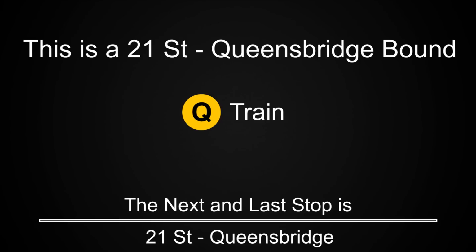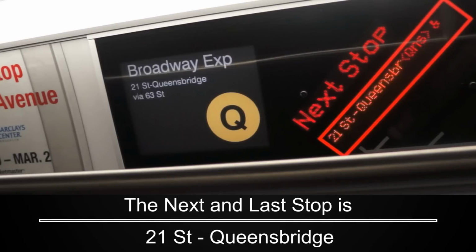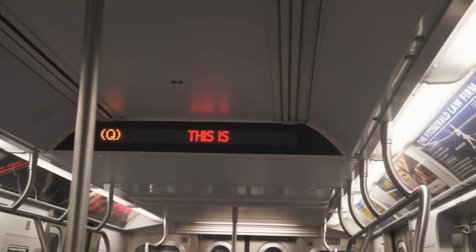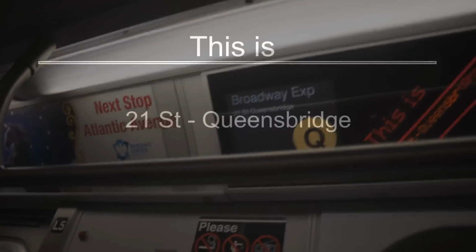This is a 21st Street Queensbridge Bound Q train. The next and last stop is 21st Street, Queensbridge. This is 21st Street, Queensbridge.